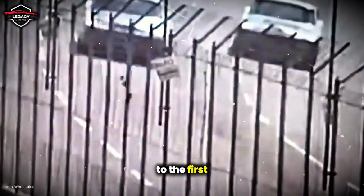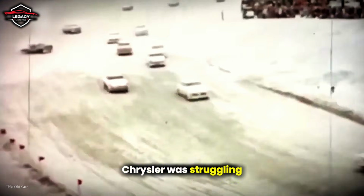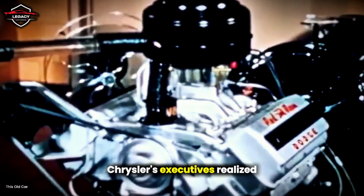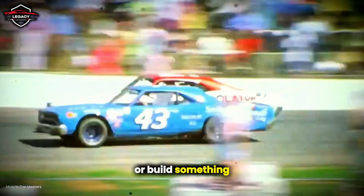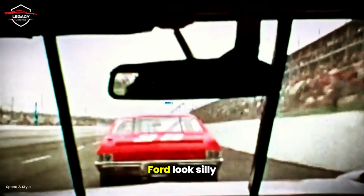This brings us to the first major revelation. The birth of this monster was an act of pure corporate desperation. In the early 1960s, Chrysler was struggling. Their street cars were seen as dated, and their racing program was getting systematically kicked in the teeth by Ford's high-profile Total Performance campaign. Chrysler's executives realized they had two choices: pull out of racing entirely or build something so undeniably powerful that it would obliterate the competition. They chose the latter, giving their engineering team an unlimited budget and a single directive: make GM and Ford look silly on national television. And oh boy, did they succeed.